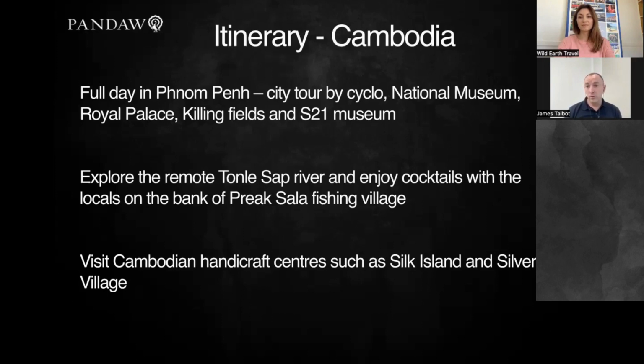During this day, we'll do a full city tour by cyclo. We'll see the National Museum, the Royal Palace, and then in the afternoon, we also have what is essential viewing for Cambodia. Essentially, it's a look into the darker history of Cambodia. Again, it's not the most fun and entertaining of afternoons. However, it is essential to understand the culture of Cambodia and the people of Cambodia.